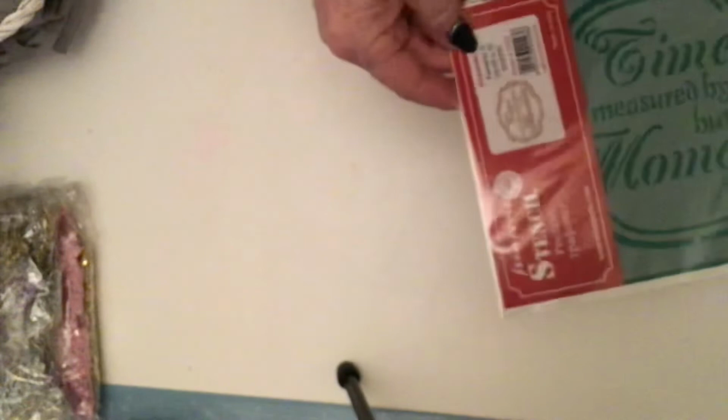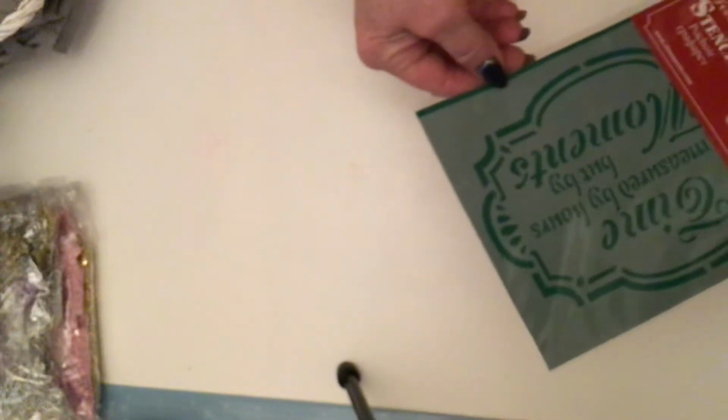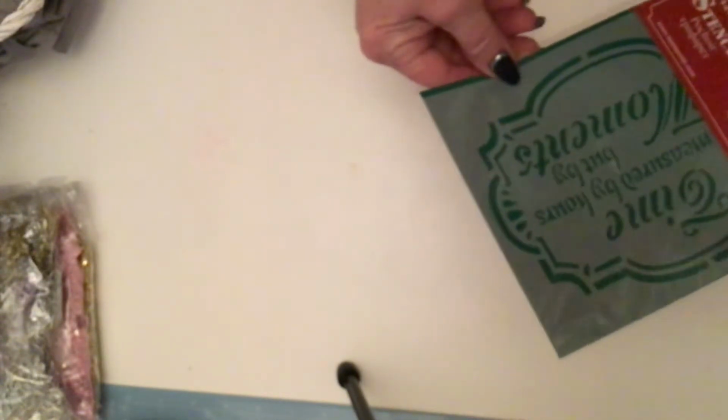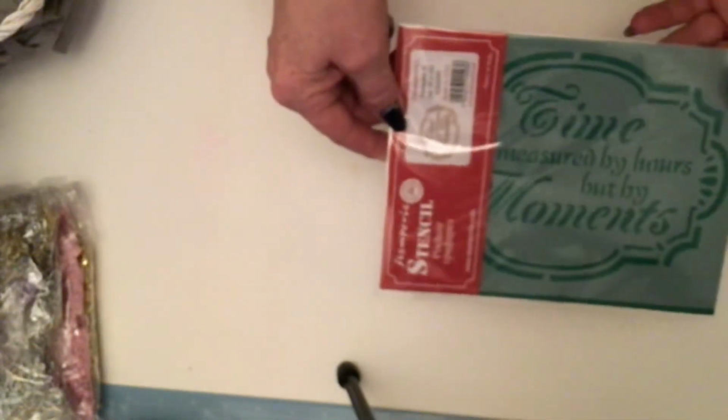Another wee stencil. And it's, time is measured not by hours, but by moments. Oh, that was a nice wee sentiment. So that was my Dolly Art haul.